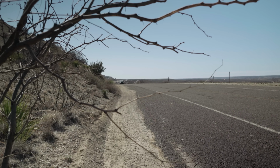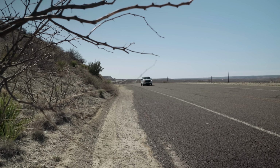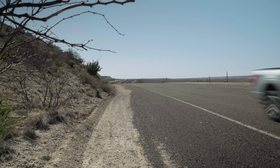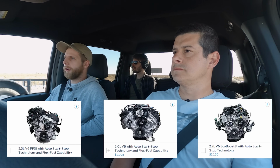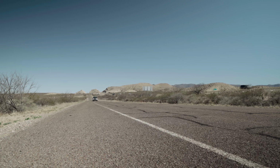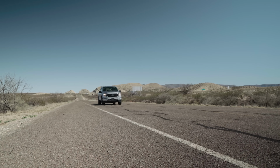Now, obviously, the 3.5 EcoBoost is not the only engine option for these trucks. That's just the one that we chose, but a lot of Ford's former engine options are still here for this year. So the 3-liter diesel, the naturally aspirated V6, which I think is a 3.3, and of course the 5-liter V8 and the 2.7 EcoBoost. There are a couple other options with different power levels, and some of those will vary depending on the package of truck that you get.